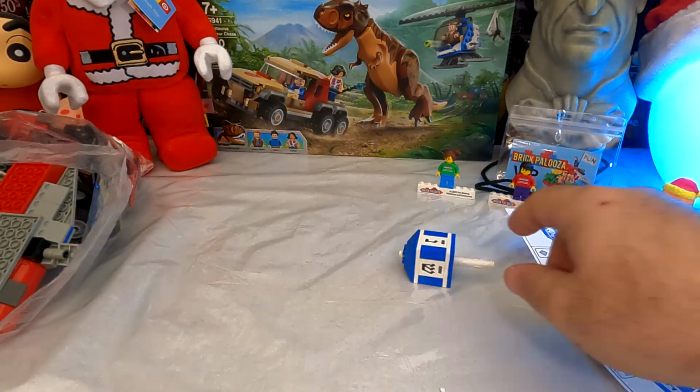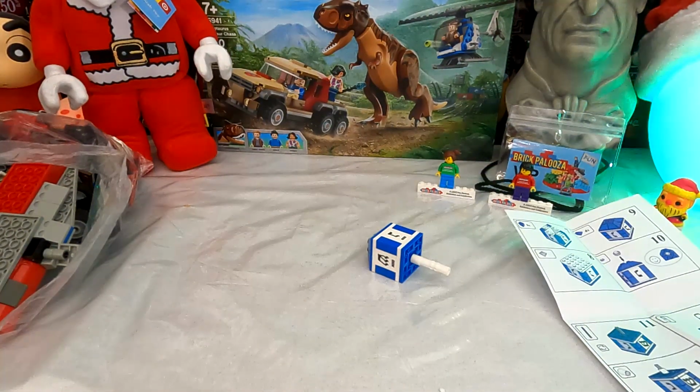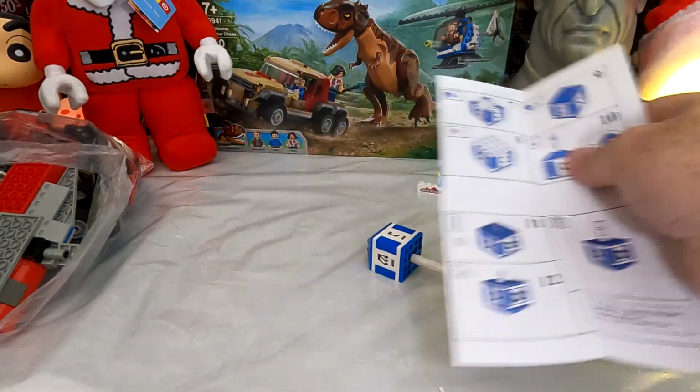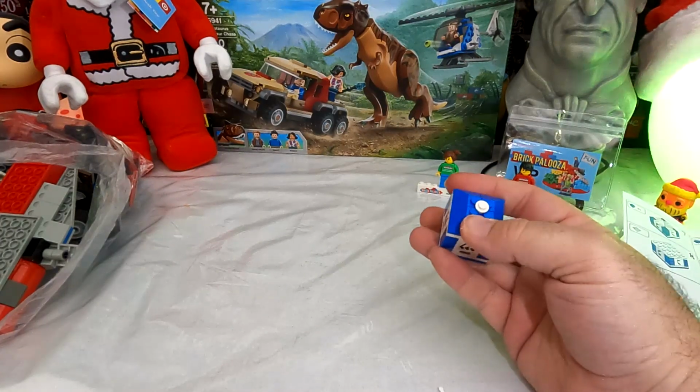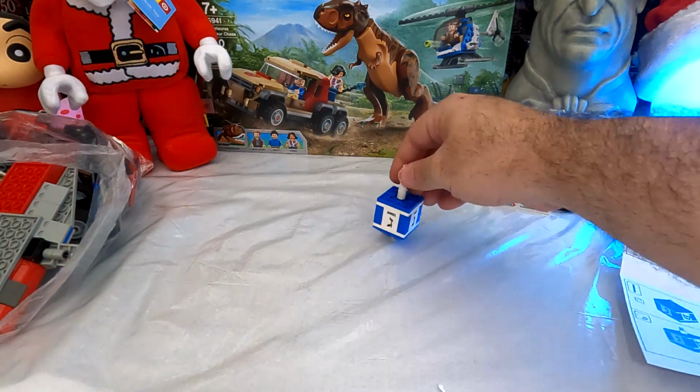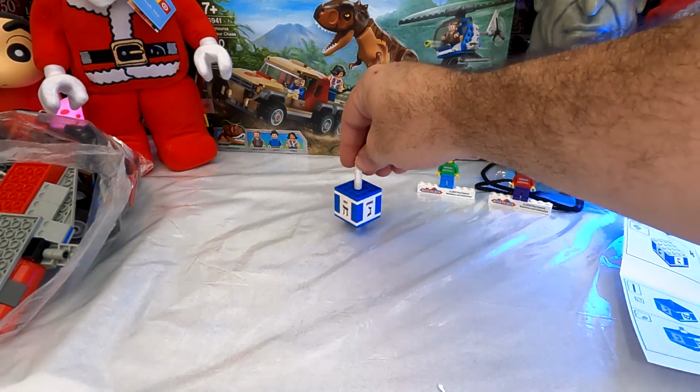And there we have it, our Lego dreidel. I'm not going to lie, that was a little more difficult to put together than I thought it would be. Step 10 here really kind of vexed me. That piece did not want to fit into place there. But I do now have my very own Lego dreidel.